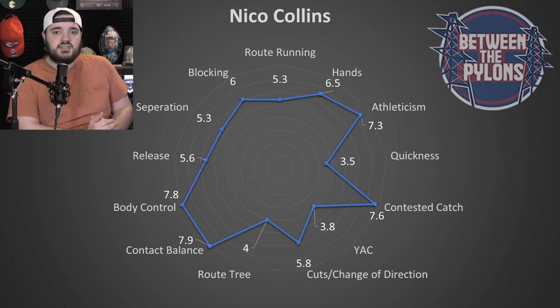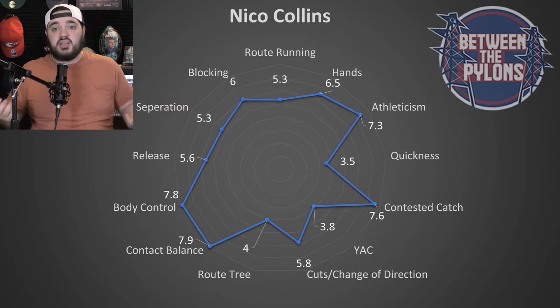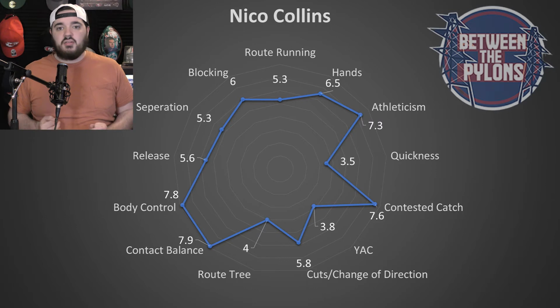This is not, honestly, where the NFL is going with a lot of these gadgety guys who can get the ball in space in a million different ways, and they can create. Yeah, that's not really what you're asking Nico Collins to do. And that doesn't make him a bad receiver or a bad prospect. I will say I do think it takes down his first round potential.